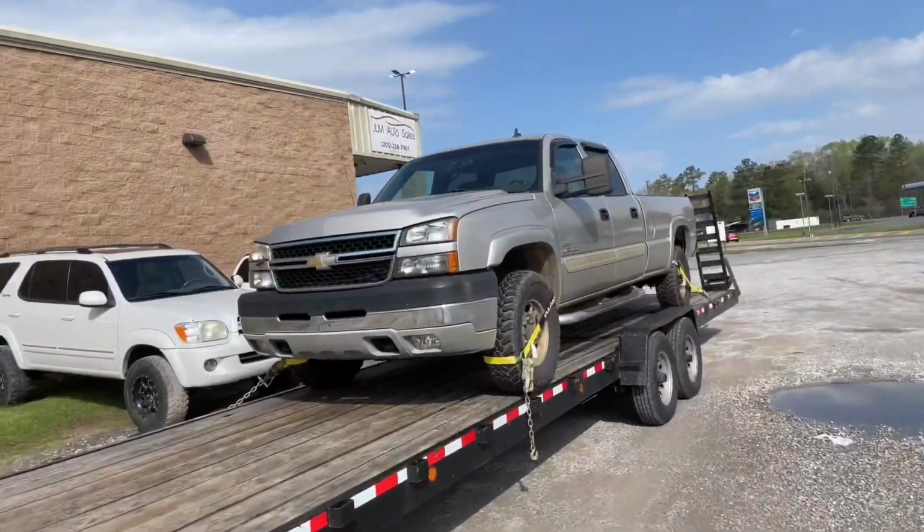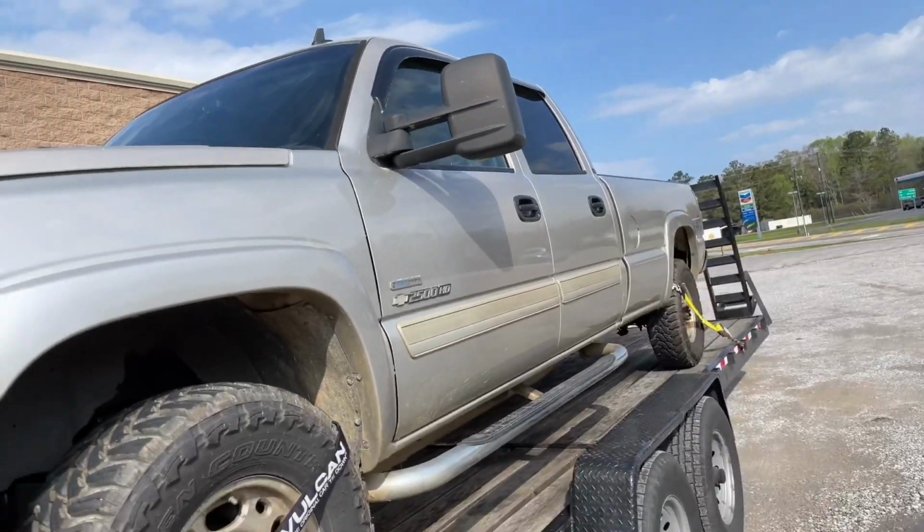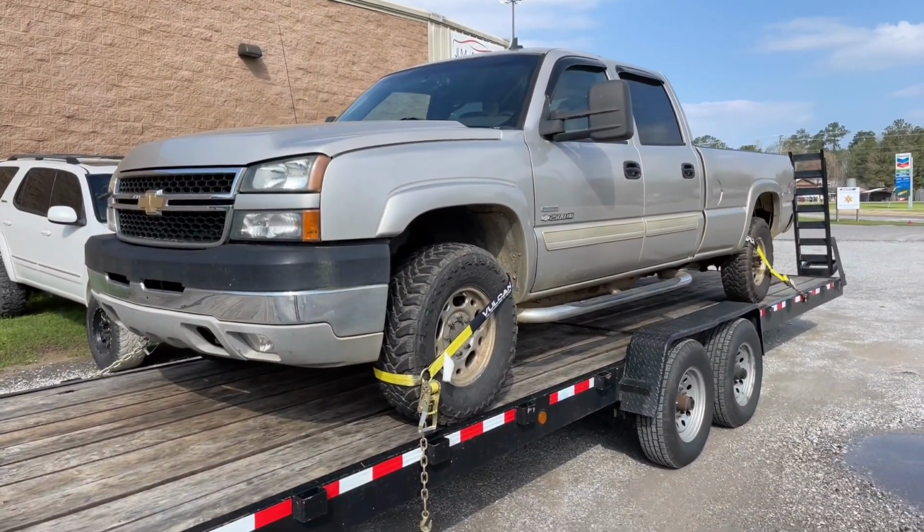Oh yeah, told you I had a Duramax. Yeah, chain popped off. Oops, I noticed it just a mile ago, so I still got three that are connected. That's all you required is three.